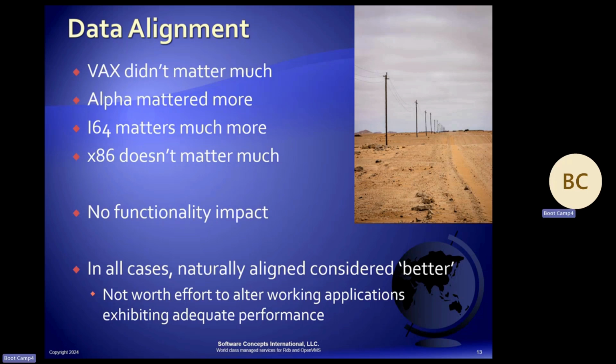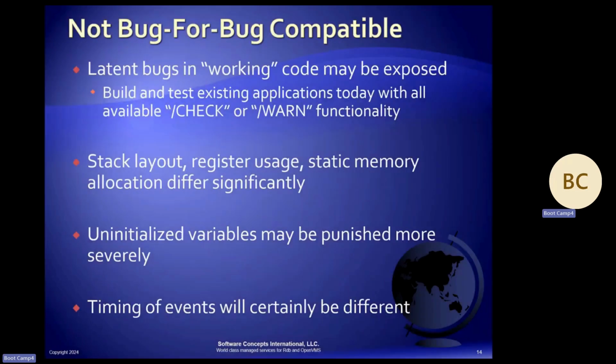Absolutely true. I mean, there are differences under the alignment covers. The compiler generates very different code, and because of the lack of alignment care, we will expose other bugs in the code. Yeah, we'll talk about not being bug for bug compatible. And I'll tell you this right now, just because your program works doesn't mean it doesn't have bugs. And we have some fun examples of those.